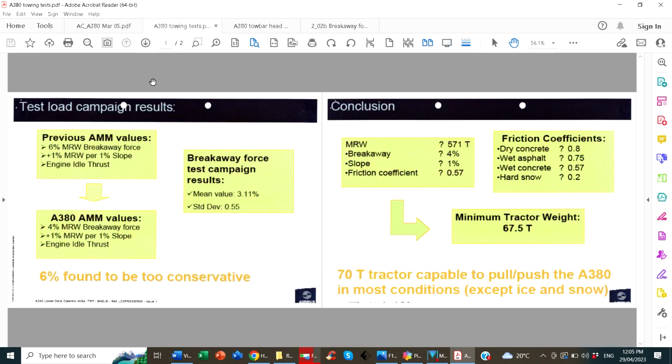Now Airbus were very conscientious when they were working on the A380, and they provided quite a bit of information and they did a lot of tests. Unfortunately, they were a little bit poorly directed. There's data available, but all it does is give you a little bit of guidance. So you can see the factors they've used.